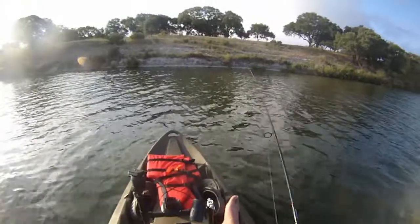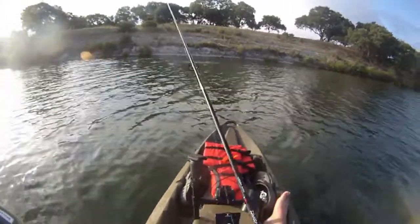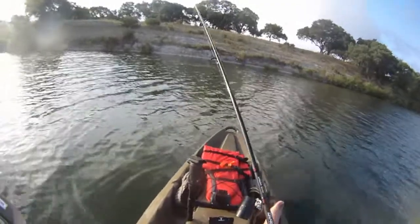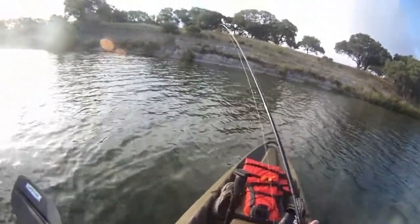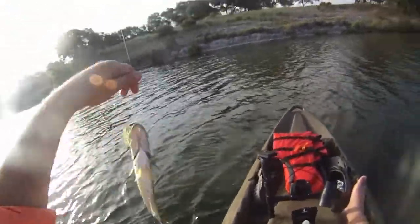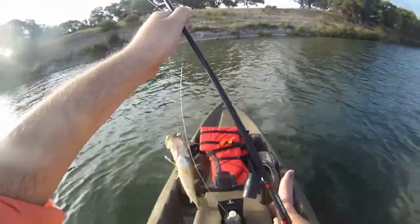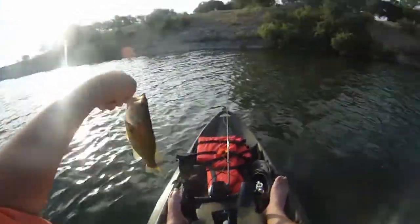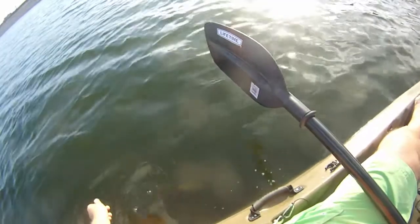Fish on. Not a big one. Not a big one, but a fish. All right. Not a big one, but a fish. Come on. There you go.